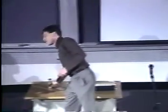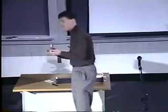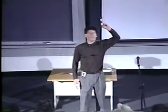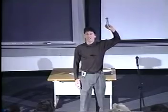So let me show you a couple of things. First of all, here's a little demo of fusion. I guess I'll do it in the center here. Like charges repel. And this is done with magnets. I don't have fusion right here because this is definitely not 100 million degrees. But you see, like charges repel.